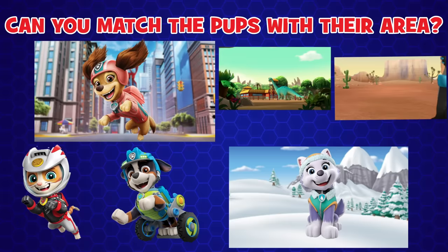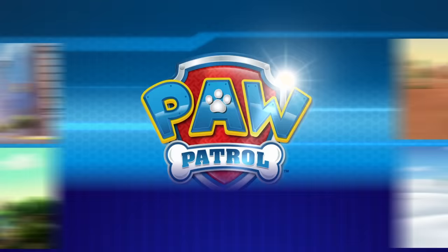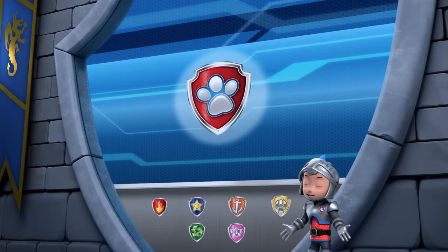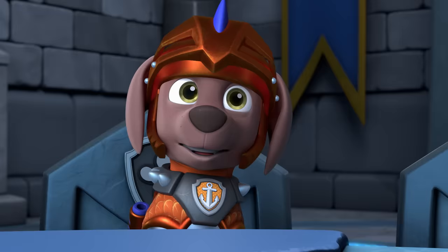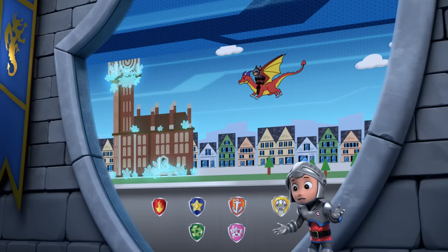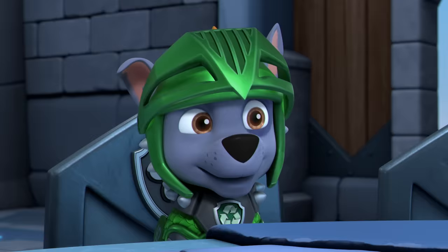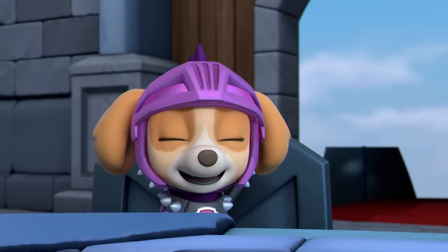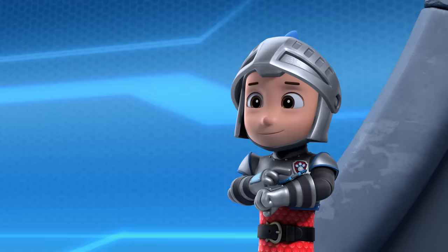Ready for more, Paw? Another rescue in 3, 2, 1. Rescue Knights, ready for action, Ryder, sir. Sparks froze Big Benji's tower shut, and the princess and the Earl are trapped inside. That's cool, dude. So for this mission, I'll need Rocky. Green means go. And Sky. This Happy Knight's gotta fly. All right, Rescue Knights are on a roll.